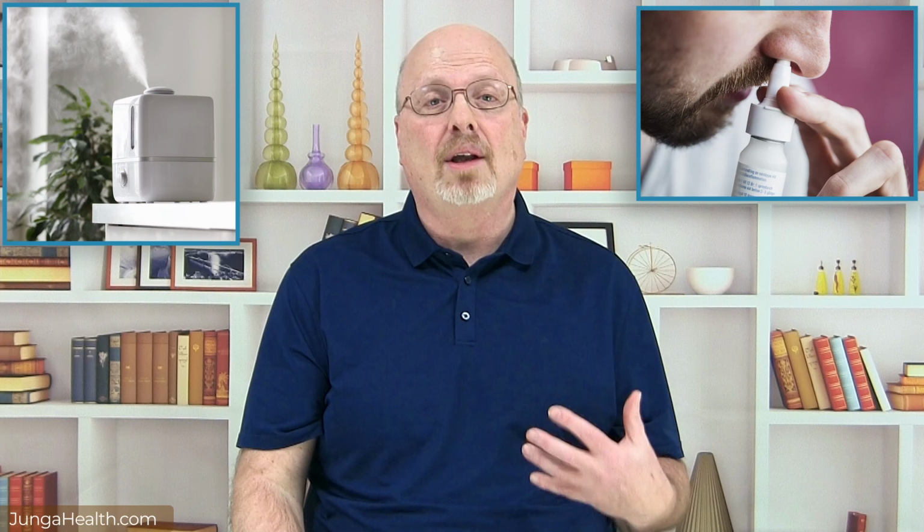Another one is some warm fluids like herbal teas and broths. Those can be particularly effective to help the phlegm. Another one is humidifiers and saline sprays. Humidifiers are really, really good, especially here. I'm in Connecticut, in New England. It's wintertime, it's cold. The heat is on, it's dry.